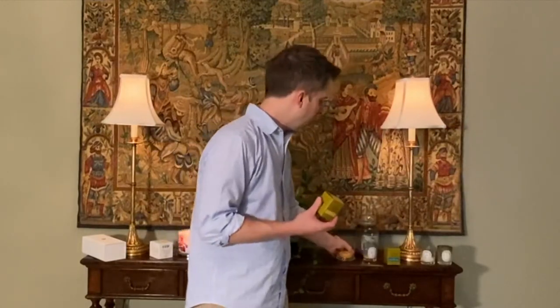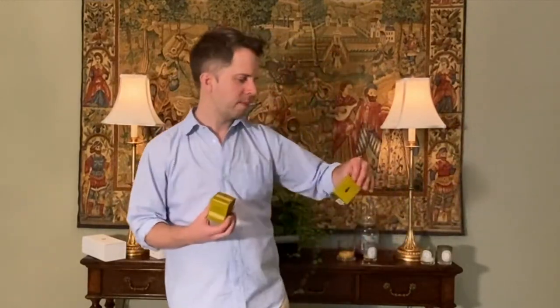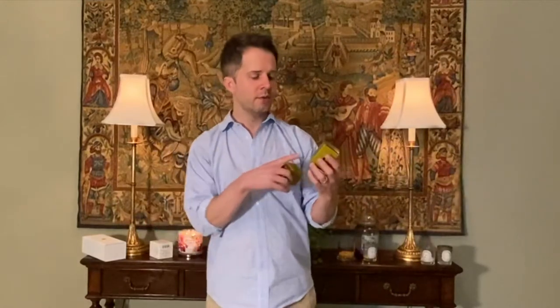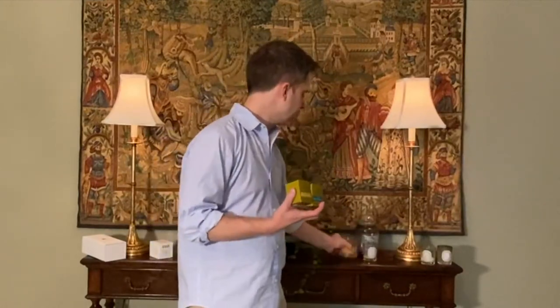tuberose. So I also had the Trapp Bob's Flower Shop, which was fun. Y'all know that I love a floral fragrance, especially a greenhouse or flower shop fragrance. And someone recommended Bob's Flower Shop. I will link to the unboxing video below, where I opened these up. I mean, it was months ago. I burned them both, and I have the tuberose left.